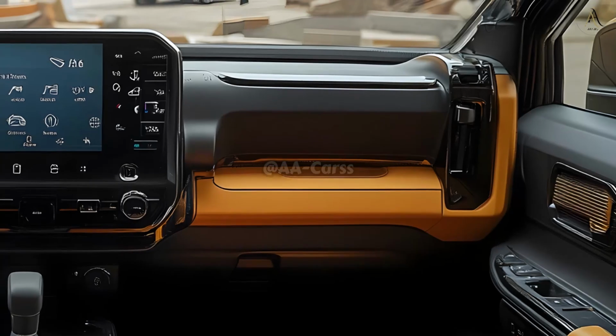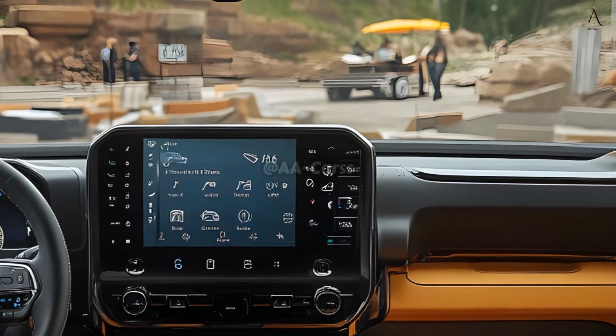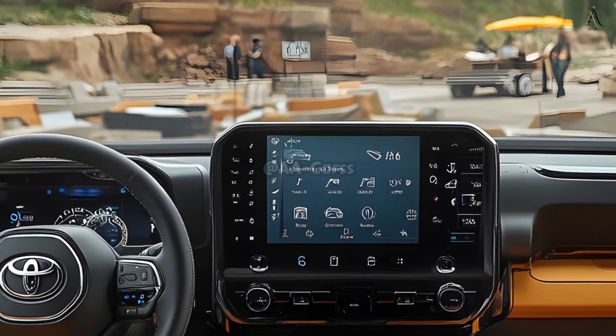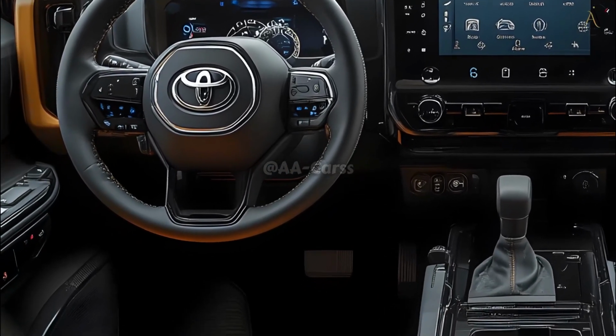There are two engine options available under the hood: a turbocharged 2.4-liter inline-4 and a hybrid-assisted version that maximizes efficiency while adding torque. Another theory has it that Toyota is developing an all-electric version of this formidable trailblazer, which would be a huge step forward for the company.